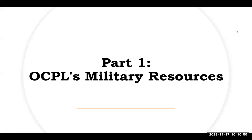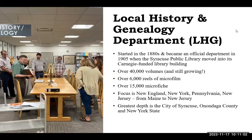So what records do we hold here at Local History and Genealogy? A little bit about the department. We started in the 1880s and became an official department in 1905 when the Syracuse Public Library moved into its Carnegie-funded library building here on Montgomery Street in Syracuse. We have over 40,000 volumes and are still growing. We have over 6,000 reels of microfilm and over 15,000 microfiche. The focus for our collection is New England, New York, Pennsylvania, and New Jersey, with the greatest depth being focused on Syracuse, Onondaga County, and New York State.